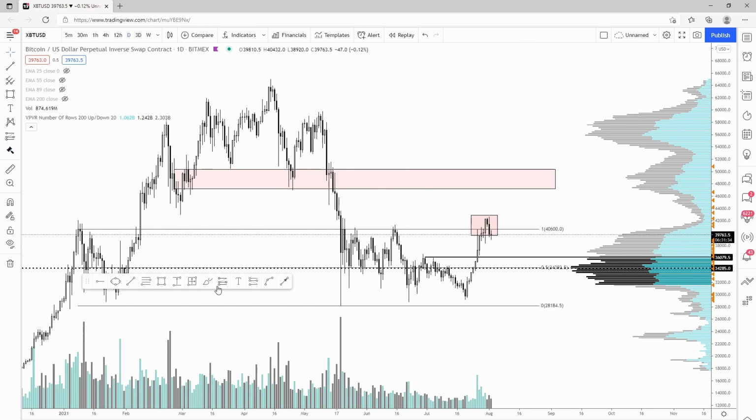Another trade setup that you can take is longing this 36 to 34K area. Both of these areas should have decent support given this volume profile, and it's the equilibrium of the range. There are a lot of significant other indicators as well, but right now support is still here. I mean, we are seeing this area hold as support.